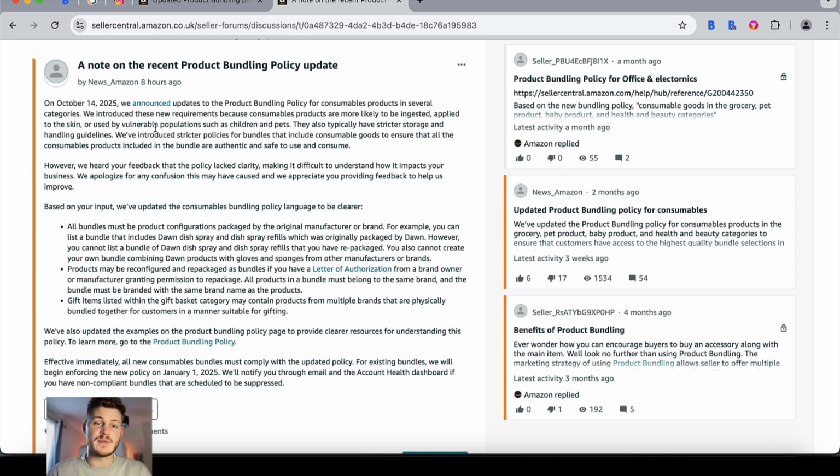We introduced these new requirements because consumable products are more likely to be ingested, applied to the skin, or used by vulnerable populations such as children and pets. They also typically have stricter storage and handling guidelines. We've introduced stricter policies for bundles that include consumable goods to ensure that all the consumable products included in the bundle are authentic and safe to use and consume. So this also reflects why this is being done. And a major point of this is because the manufacturers and brands themselves, if you go and make your own unique bundle and people aren't happy with it, then a bit of the backlash that you'd get also splashes onto that brand as well. So it brings down their image, so to say.